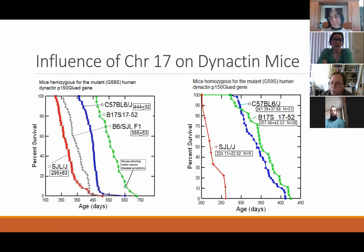We also tried to see if these intervals modify the survival on a different model of motor neuron disease. So these mice, same as the SOD mice, are on a B6 background, okay, with the human dynactin mutant gene inserted. And the animals also showed the same kind of pattern that the SOD mutant mice do. In the SJL background, they live less. You can see the curve on the left in red. If you put it on the B6 background, they live longer, which is blue. If you breed them together, the F1 lives in between, which is gray. And kind of a little different from the SOD mice, if you put the 17 to 52 interval in there, they live longer. So the main result of the SJL is the positive modifier in these guys.